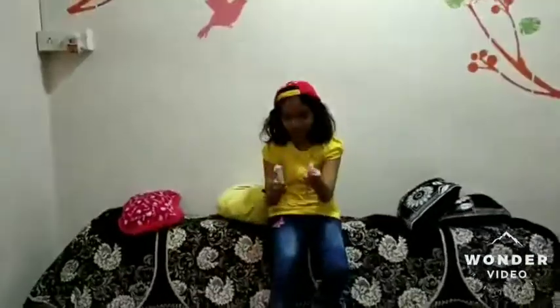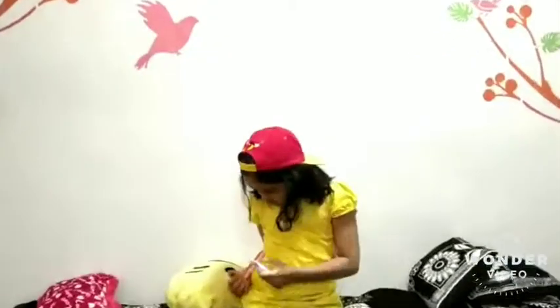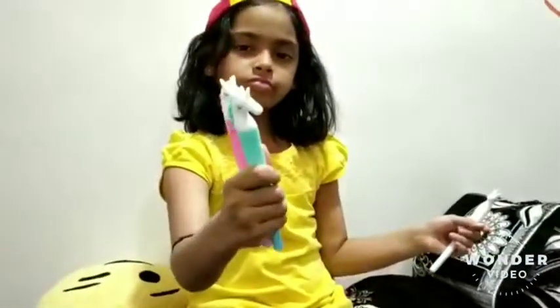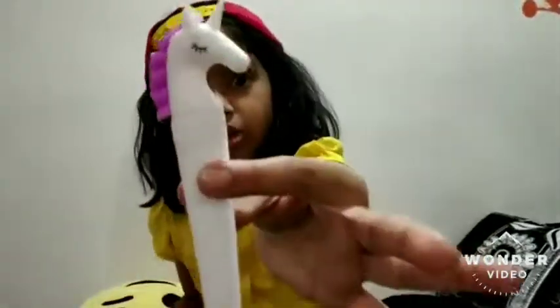And I like white. This is my favorite one, because it has a white body and purple hair. My favorite color is purple. But the pink one is the second one. These both are equal, and this is the first one. So I like them. So dump them right there.